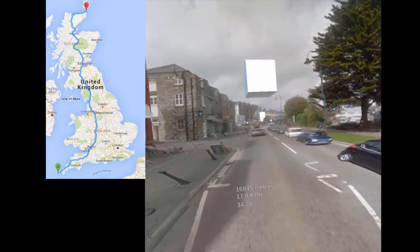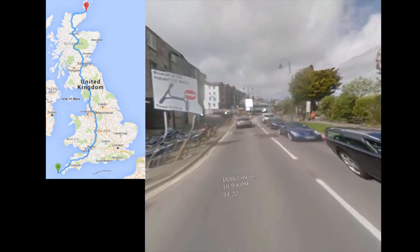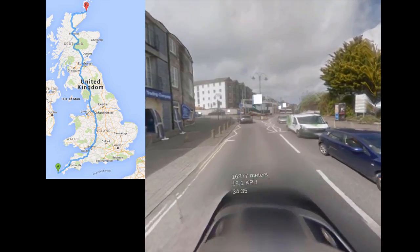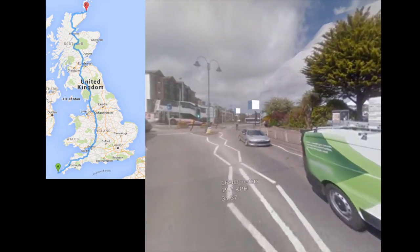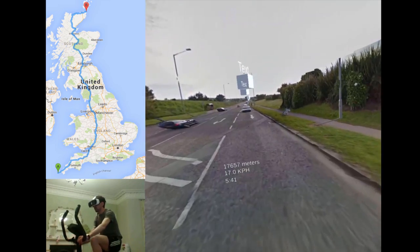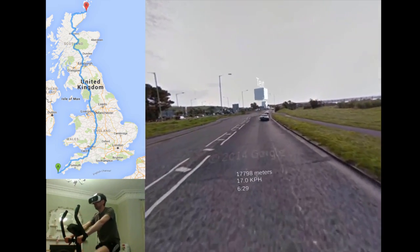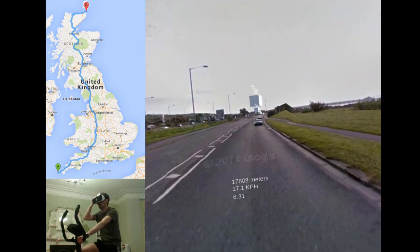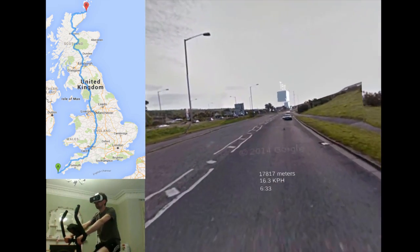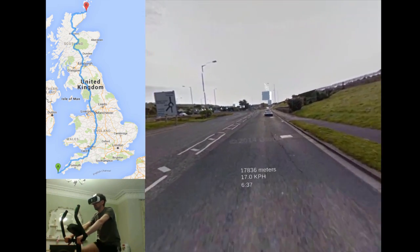It's getting busy now. Look at all the cars. Get out of my way. You know, I really should have tied my shoelaces. You can see there's a big delay between when I start pedaling and when it finally realizes what I'm doing. It just takes a second or two to gather data and then it averages.